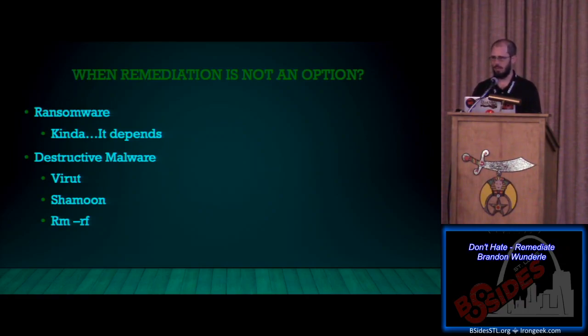Destructive malware like Virut, which is a file infector. It literally patches your svchost.